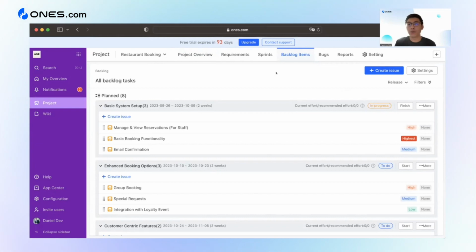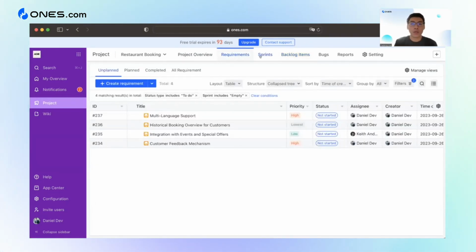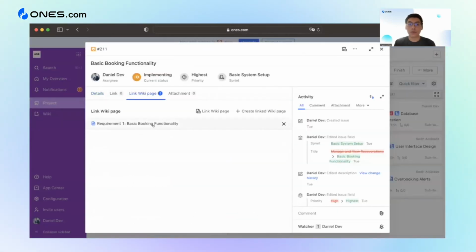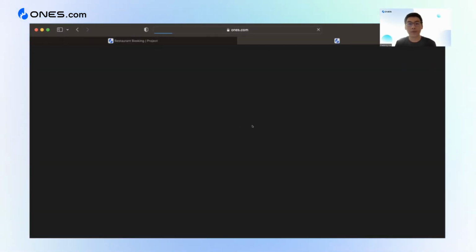Keith mentioned that it's important for the whole team to stay on the same page, just so we're moving at the same pace. And how ONES does that is through a couple of ways. First of all, ONES has what's called a Wiki functionality, and that's more of a document repository, right? Knowledge management area. And what's great about that is you can link your knowledge management. And in this case, we wrote up a requirement about basic booking functionality and linked that to the actual requirement that we're developing. So let's take a look.